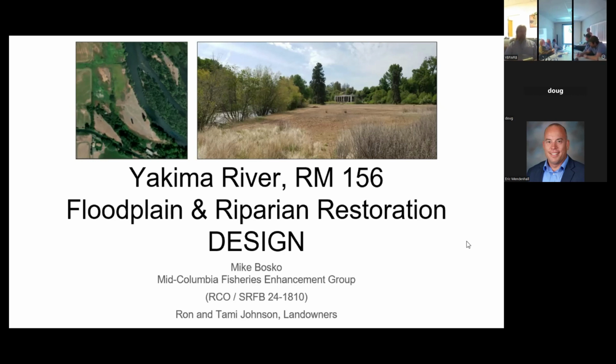So this is the project that was brought to our attention by Ron and Tammy Johnson. They're landowners of this site. They came out to one of our site events when we were showcasing some landowner projects that we did, and they approached us and said, hey, we want to do something like this on our property. And it just turns out this is a property that's also on our Cottonwood assessment, which was funded through the SRF board. And so it's kind of exciting. We're taking that product and actually using it to develop a site.